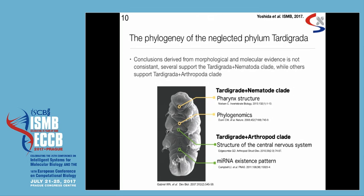And previous studies from morphological and molecular evidence have reached completely different conclusions, where, for example, the structure of the pharynx and phylogenetics have proposed that tardigrades are more related to nematodes compared to arthropods. However, the structure of the central nervous system and microRNA existence patterns suggest a more tardigrade plus arthropod clade compared to nematodes. So this discussion has been going on for about 20, 30 years.